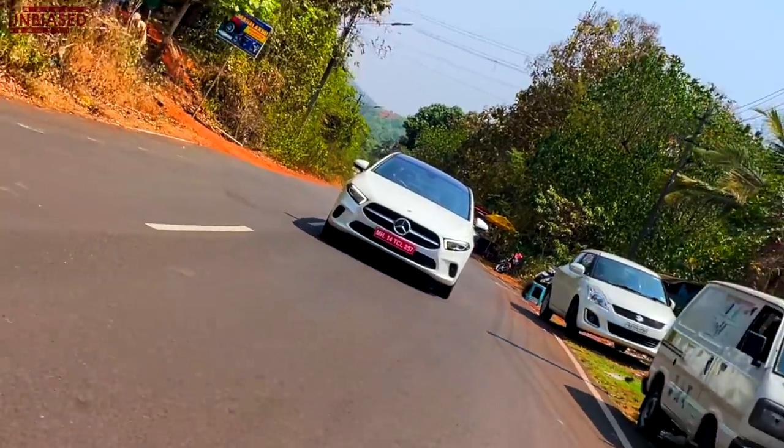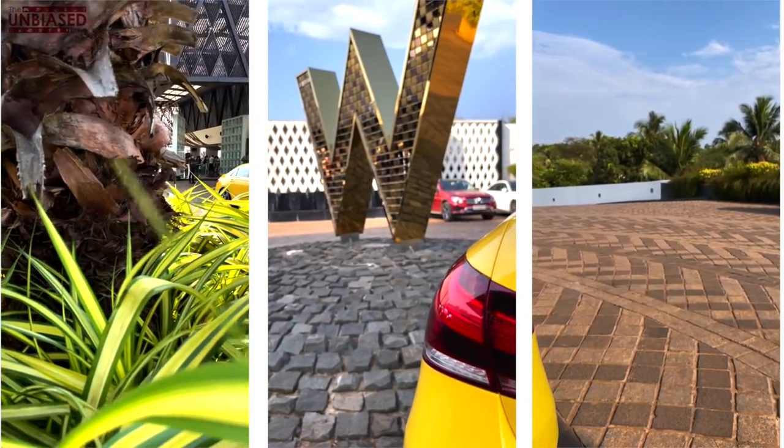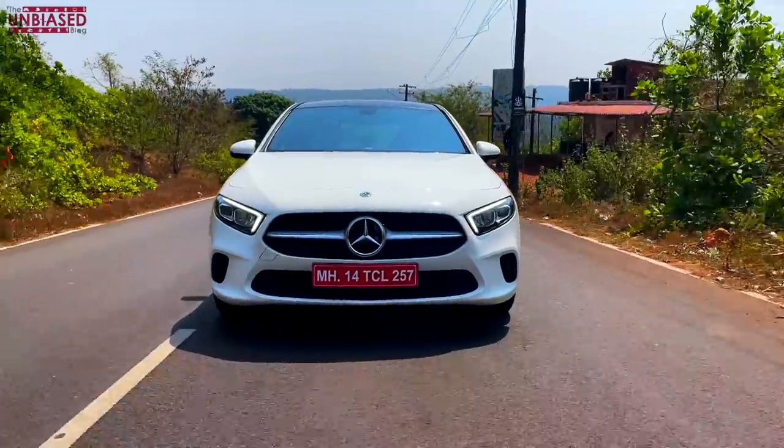We're expecting the price between 40 to 50 lakh rupees, depending on what variant you buy. The AMG variant will definitely be differently priced, but for now, we're expecting the price of the petrol and diesel versions to be 40 to 50 lakh rupees. The launch is on the 25th of March. That's when we'll know the pricing.